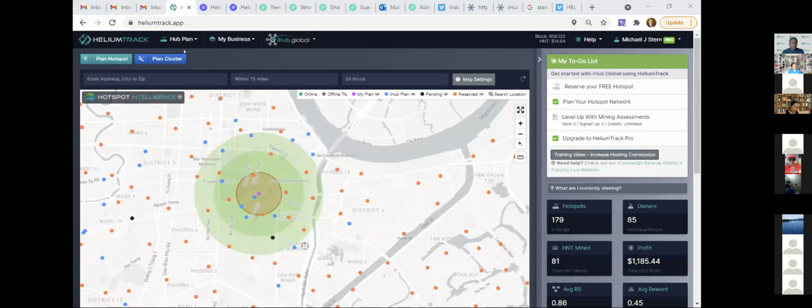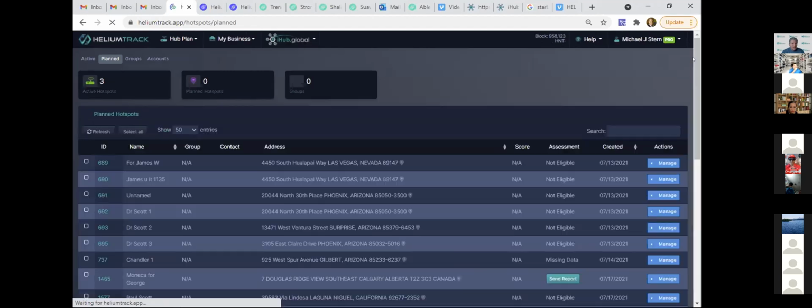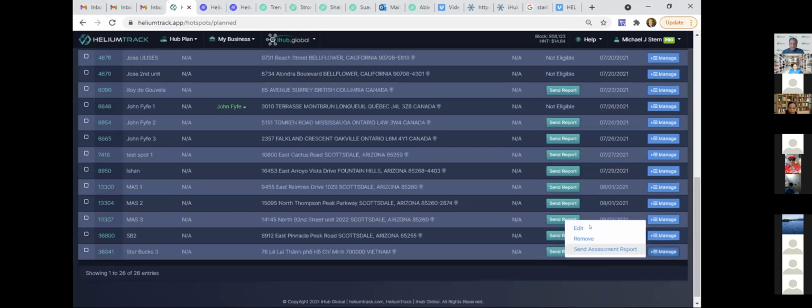So you go to hub plan, and in this case, I'm looking at this spot. If I want to change the address, then I click on it. It brings up plan hotspots. And it brings up the list, and here's the unit right there. I could edit it.